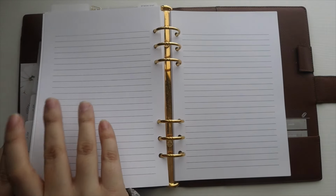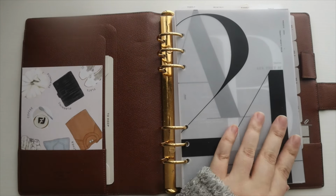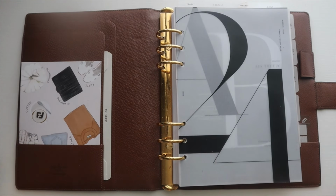So that is my GM. Again, this is my main planner and really loving the setup. It's working well. Those are all of the changes and how it looks this month, and then kind of future plans as well, so you can anticipate what to see next month.